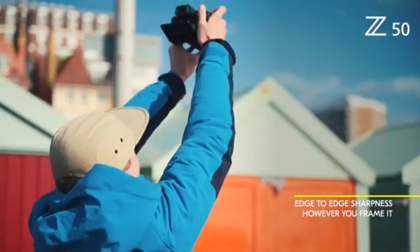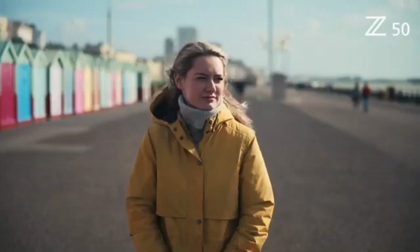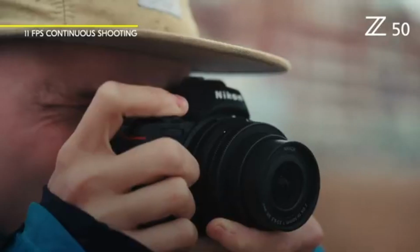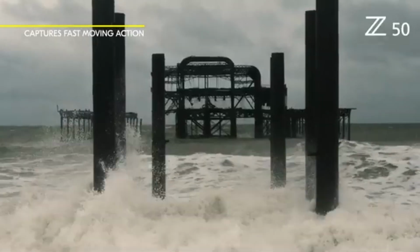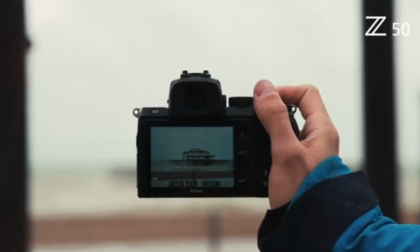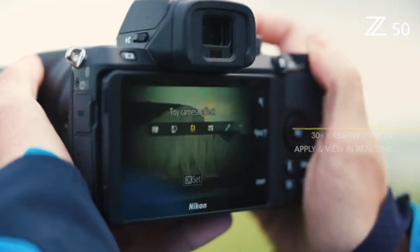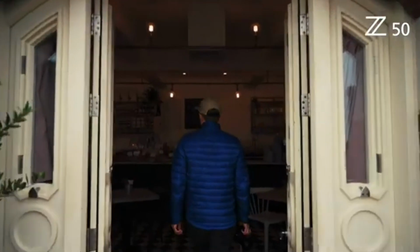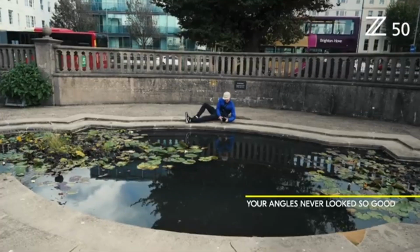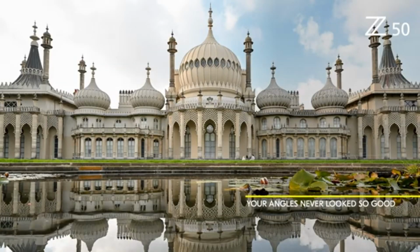The Z50's 20.9 megapixel APS-C sensor produces sharp, colorful images. Even in low light, the larger sensor size contributes to better image quality. You can play around with your imagination by simply changing lenses. Nikon's growing Z-mount lens lineup is compatible with the Z50, offering versatility for a range of shooting scenarios. Take a deep dive into videography with 4K UHD capture. Capture your recollections in exquisite detail and try your hand at narrating stories like a movie.